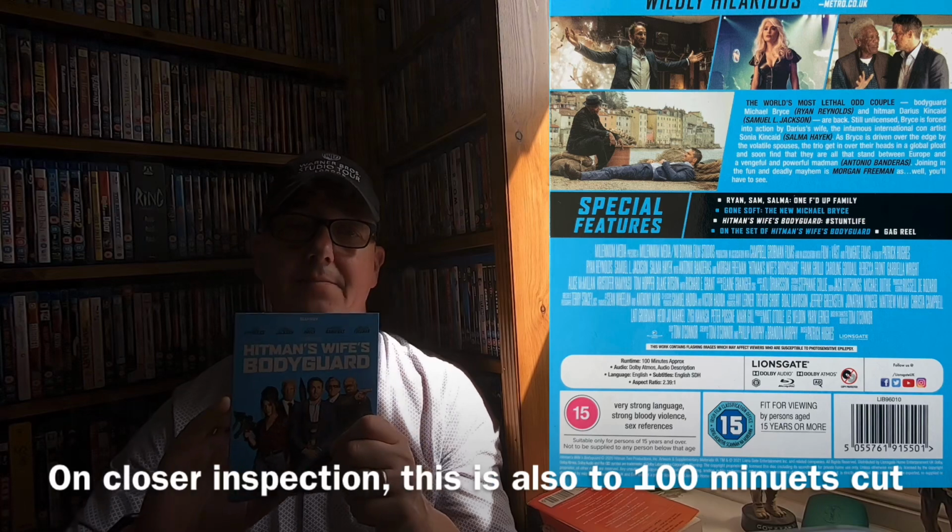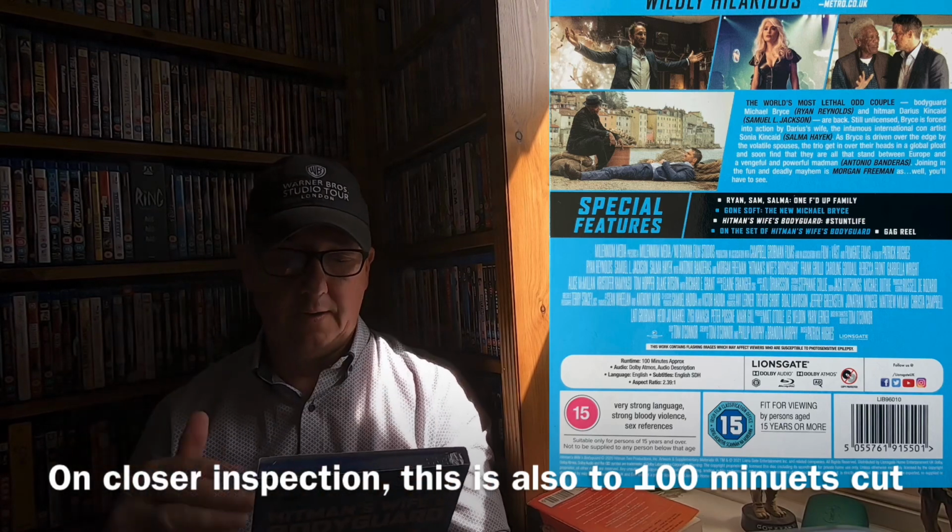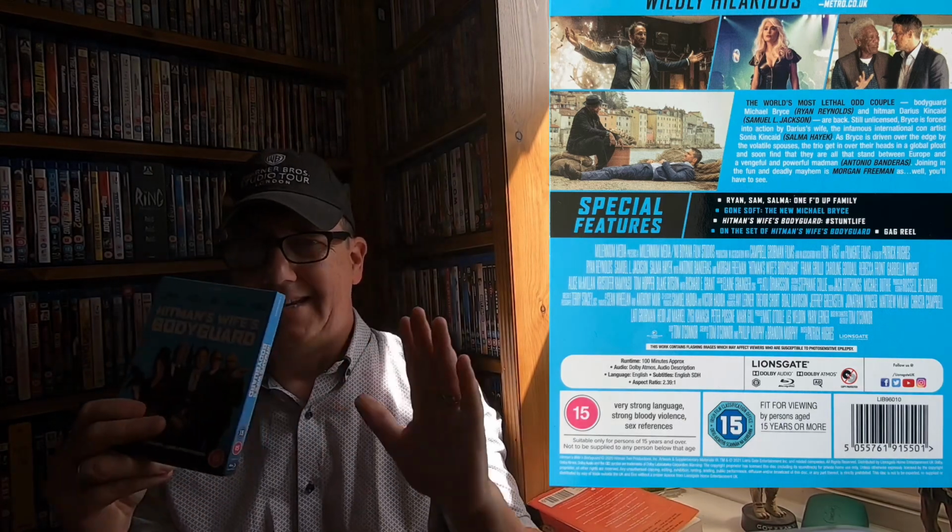Now, the runtime on this international cut is 117 minutes. Apparently, the USA cut is just 100 minutes. I'm not sure if that's true or not. It seems like a big difference to me. Now, I've not seen this film, so I don't want to accidentally give any spoilers or plot points away, so I won't go into the storyline.